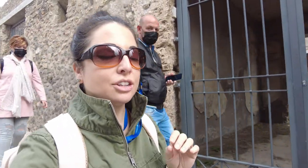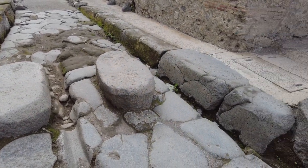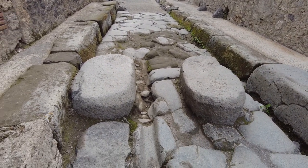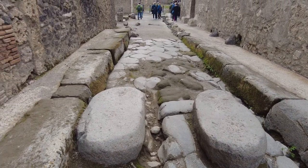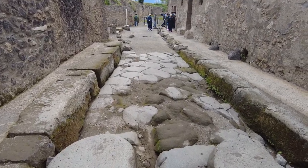Walking through Pompeii, and it's just so cool, and it's so beautiful, all the stuff that they found and were able to preserve here. I'm gonna flip this around and show you guys. So this is a street. Those big stones make a crosswalk so that people wouldn't get their feet wet. And then, I don't know if you can see it, but the grooves for the chariots in the street as well. And everything was set high so that when it rained and the water washed down the street, the people would stay high and dry.